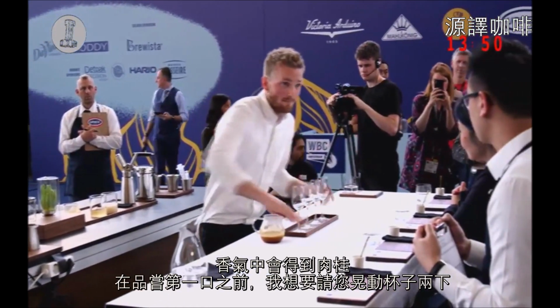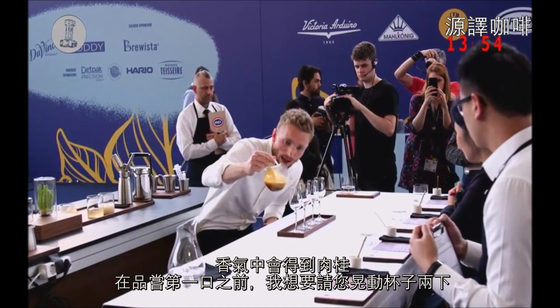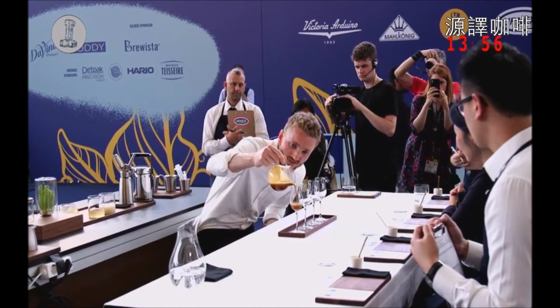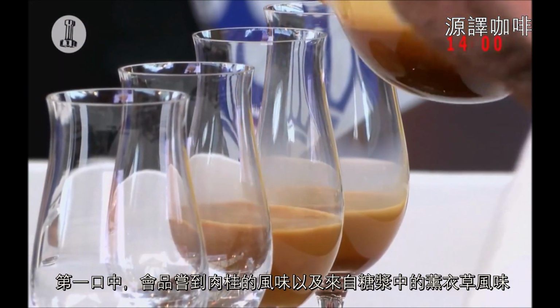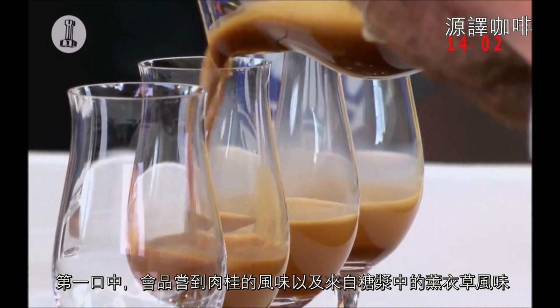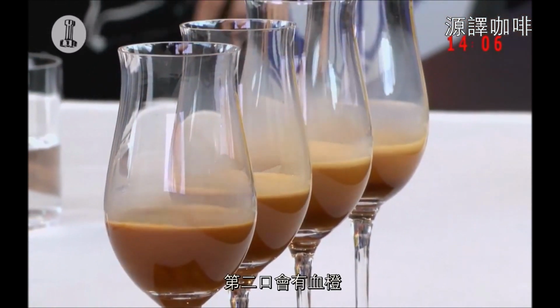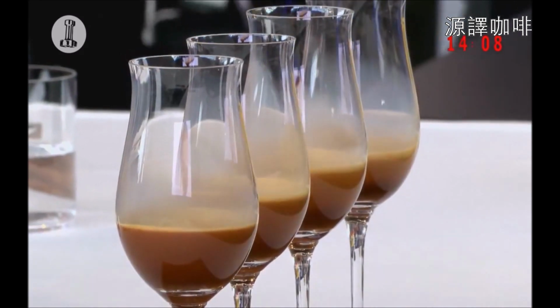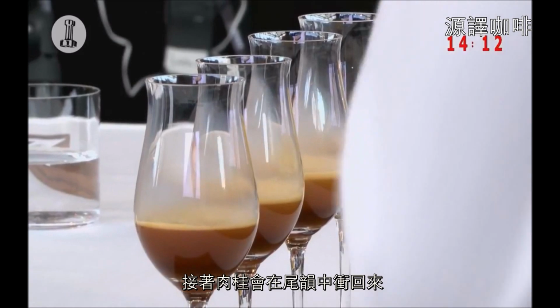In the aroma, you're going to get cinnamon. And then before taking your first sip, I'm going to ask you to swirl the glass twice. And in the first sip, you'll taste more of that cinnamon, followed by a little bit of that lavender from the syrup. In the second sip, you'll taste blood orange. And then the cinnamon comes back in the finish.